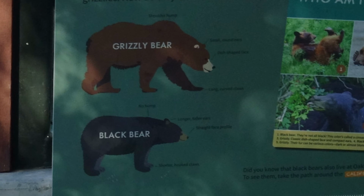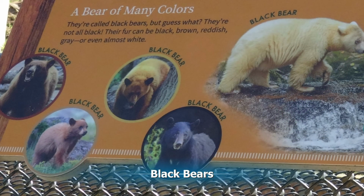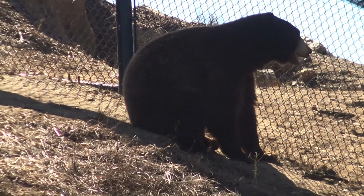There are several characteristics that separate the black bear from the grizzly bear. The grizzly has a large hump and is also larger. It has more of a dish-shaped face, whereas a black bear has more of an elongated face. And the black bear comes in several different colors, but they're all really black bears. In fact, they can have two colors in the same litter.